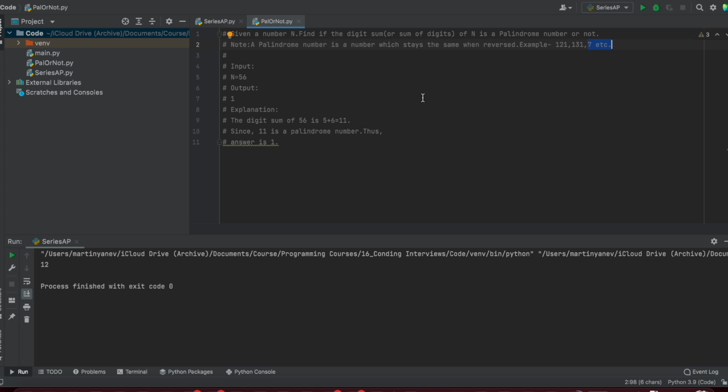For example, 7. So, for example, here, if you pass the number 56, you should get an output of 1, because when you pass 56, 5 plus 6 equals 11, and 11 is palindrome. So we need to create a function that firstly combines the numbers that we found, the sum of digits, and then finds if they're palindrome. So that sounds quite a simple task for programmers like us.